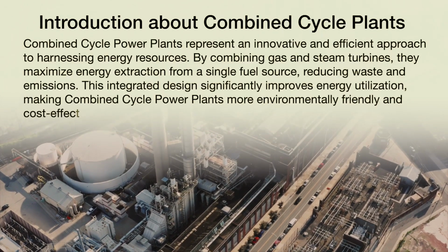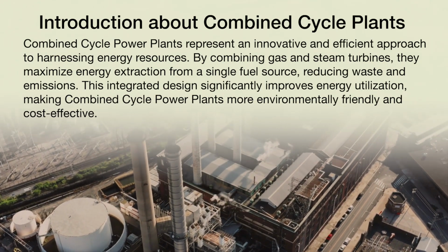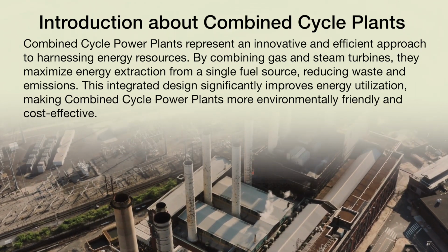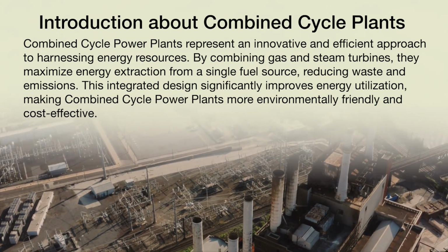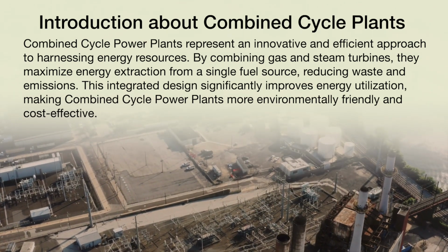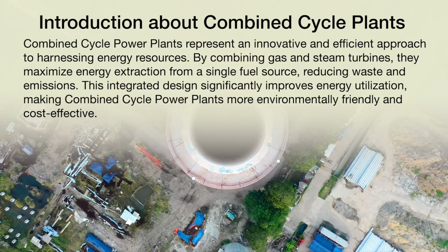Combined cycle power plants represent an innovative and efficient approach to harnessing energy resources. By combining gas and steam turbines, they maximize energy extraction from a single fuel source, reducing waste and emissions. This integrated design significantly improves energy utilization, making combined cycle power plant more environmentally friendly and cost effective.